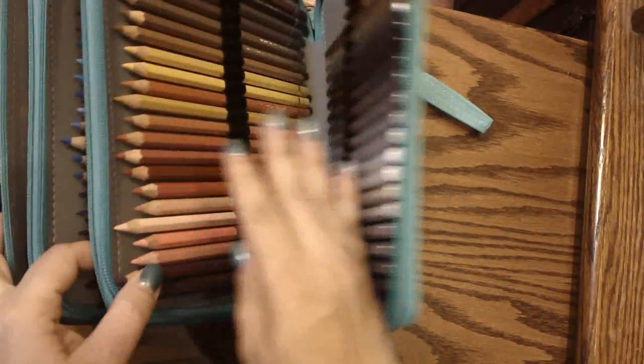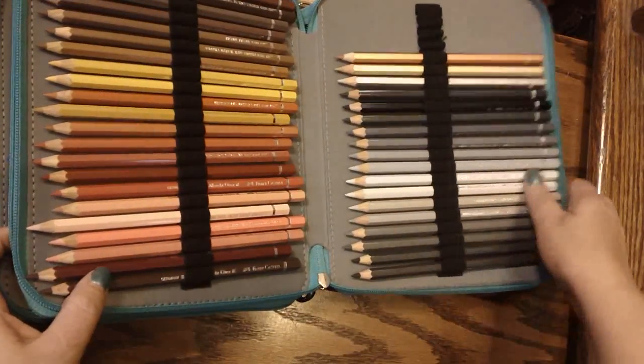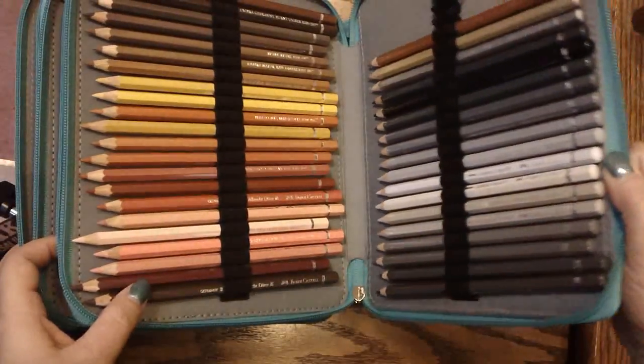So I know exactly which ones are in each case because polychromos are round. These are hexagonal pencils, but they are pretty much the same colored case. With these being the same colored case, I know right away that these hold my two sets of Faber-Castell pencils. So that is a good thing.